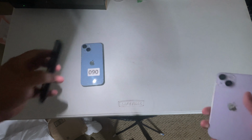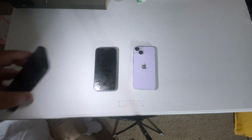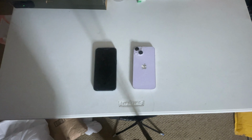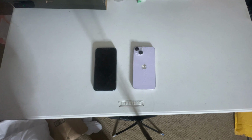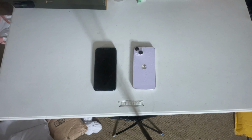This blue one is not cracked, but the front, you can think again. Look at that. I'm going to power on the not severe phone and see if it's going to show anything on the display on that 14. They're both 14s.